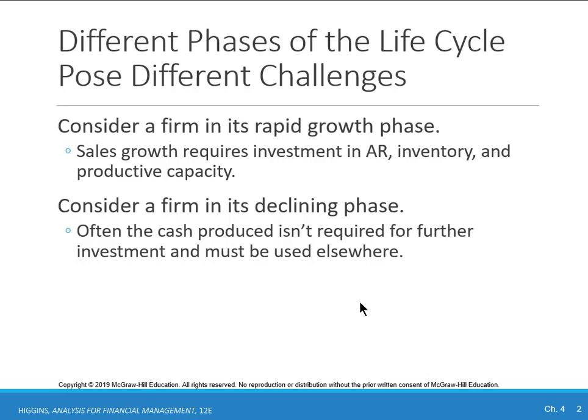So if you think about a relatively new company, we place that company in what we refer to as a rapid growth phase. Well, when you're young, right, you have lots of sales growth. So you need to invest in things like accounts receivable, inventory, more productive capacity. You probably don't have enough cash to do that. However, once you get to what we refer to as the declining phase, typically in this phase, things are slowing down. You still have cash. Cash isn't the problem. The challenge is you don't have any expansion in mind for this company.